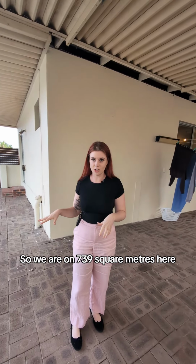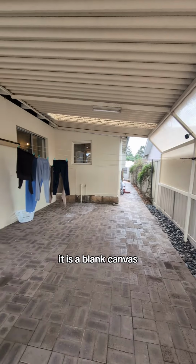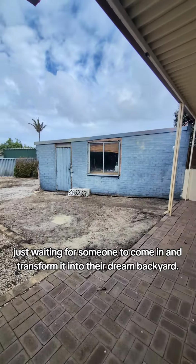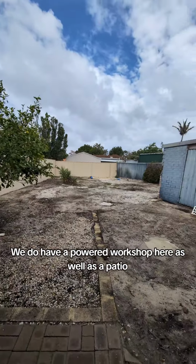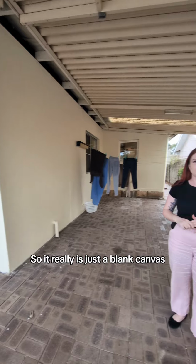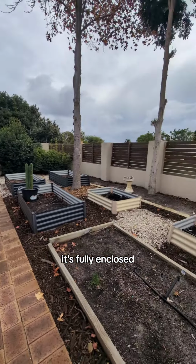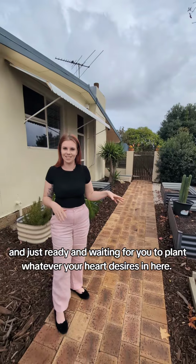So we are on 739 square metres here, so the back of this block is huge. It is a blank canvas just waiting for someone to come in and transform it into their dream backyard. Now you do have a powered workshop here as well as a patio undercover entertaining area, so it really is just a blank canvas waiting for you to come on in and make it your own. The front yard is also a really great size. It's fully enclosed and just ready and waiting for you to plant whatever your heart desires in here.